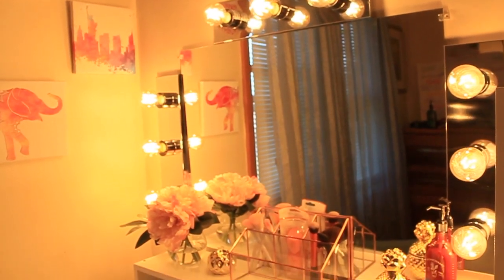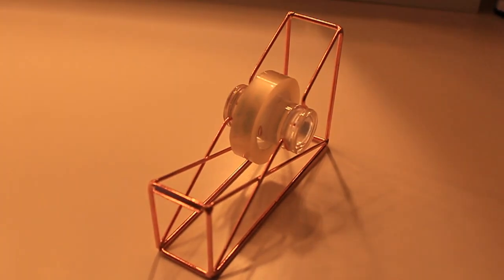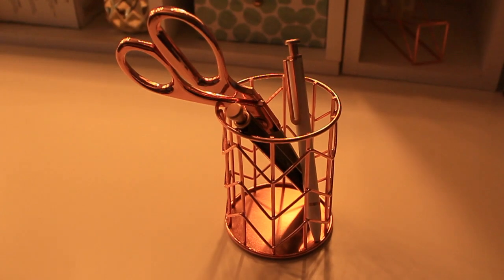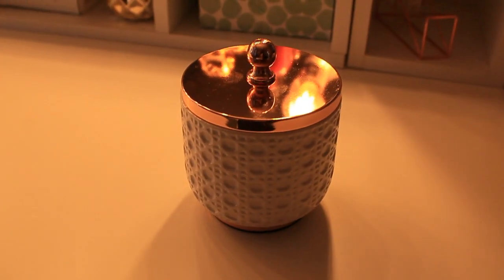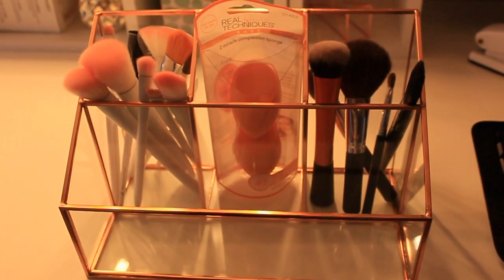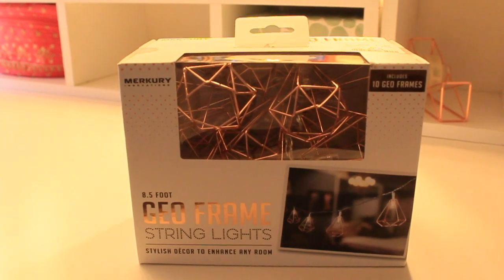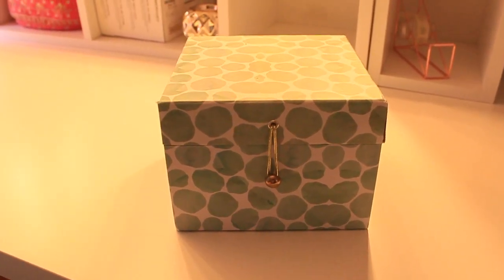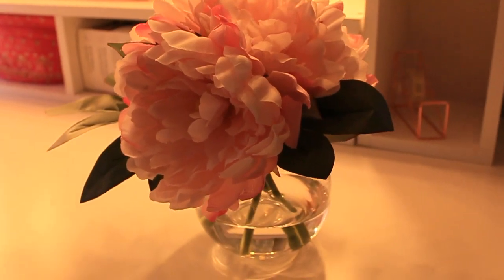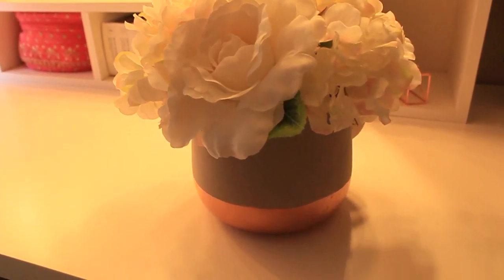Now one of the colors that we picked up was rose gold. So most of everything in this room is either rose gold, teal, or pink. Now most of the stuff that we got here was from TJ Maxx HomeGoods, which is one of our favorite stores. Now these two particular flowers, she absolutely loved them. It's one of her favorite flowers that we have in the house.